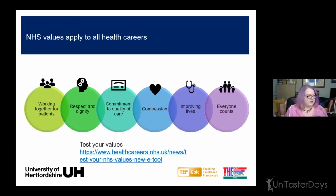So if you have a look at this, there are 6 of them, and I think they're probably pretty common sense really, but working together, respect and dignity, commitment to quality of care, compassion, improving lives and everyone counts. And I think underpinning all of those for me is the ability to communicate and communicate effectively. So I'm looking for people who are a real people person. I'm looking for somebody who is able to talk one-to-one and have a really good conversation. And doesn't get stuck for words when they're talking to people.